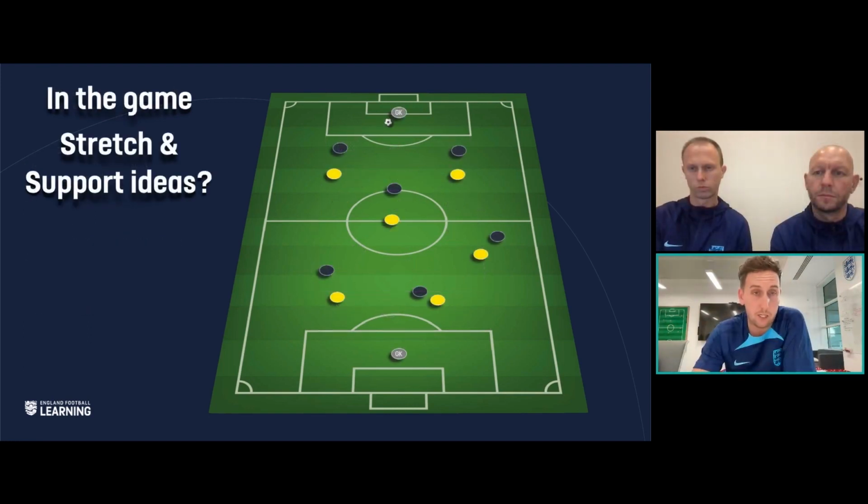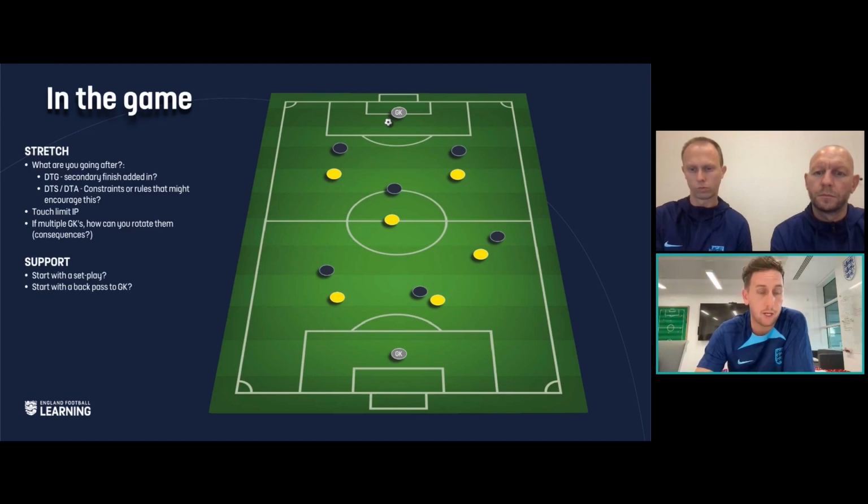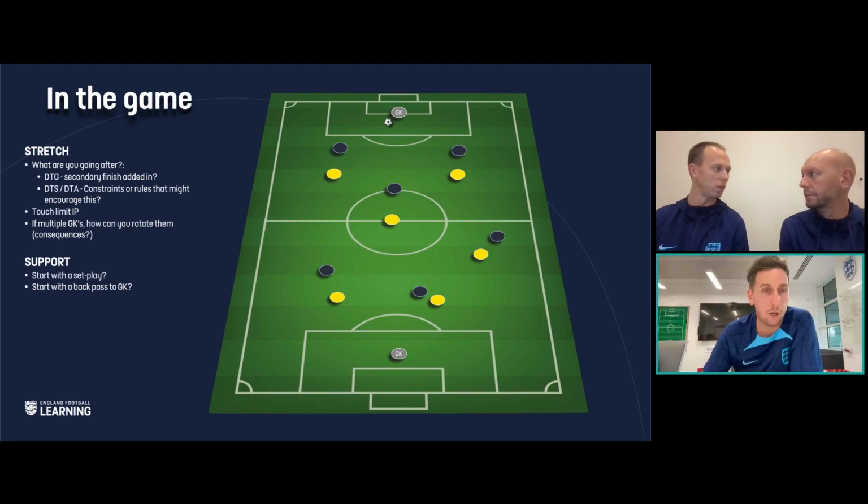The last slide on this from myself would be, as you can see, when we're talking about in the game, listen, there's a time and a place, just let them play 100%. But you may have opportunities to still affect them in certain ways in the game. So how might you stretch them? The question I'd pose is, what are you going after?